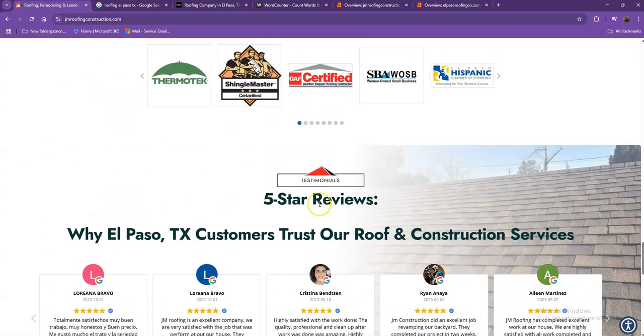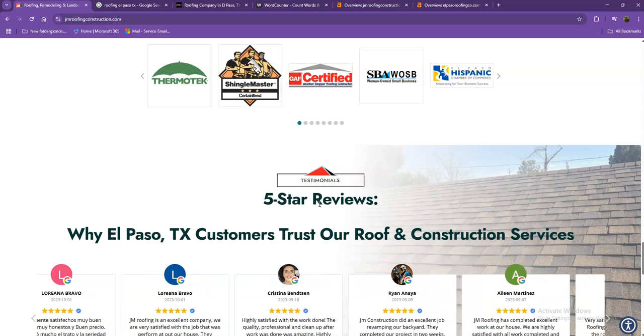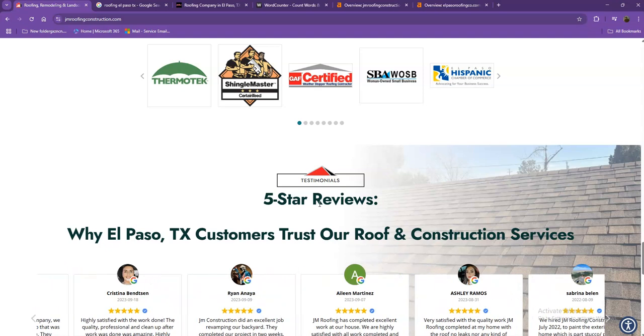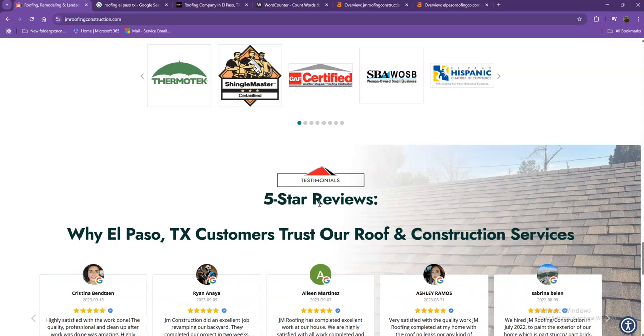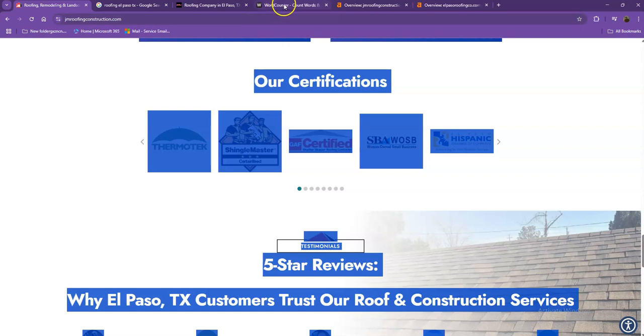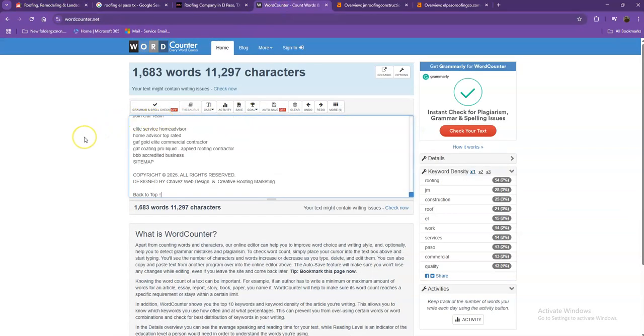One thing you can tell right off the bat is that Google loves content. Google is actually looking for 1,500 words on a homepage, and in addition to this, the more content you have, the more you look like an expert in Google's eyes. So, of course, if you want to beat out the competition, you'd want to have 1,500 words or more. Let's go ahead and do a quick count just for us to see how many words you have on your homepage. Well, currently, you have 1,683 words, which is a perfect number.